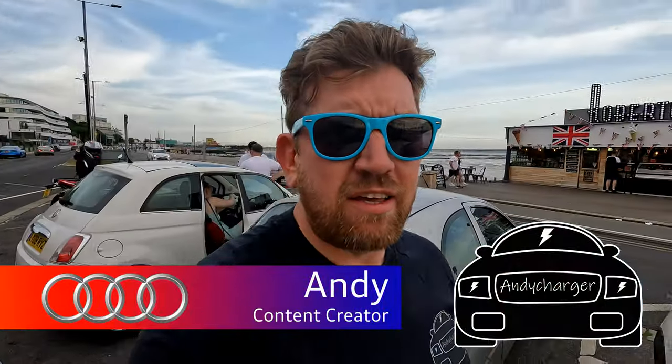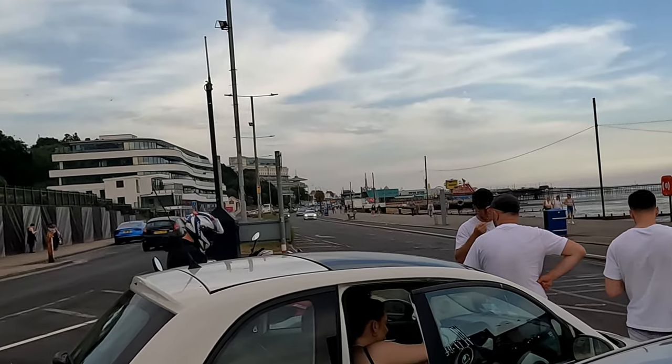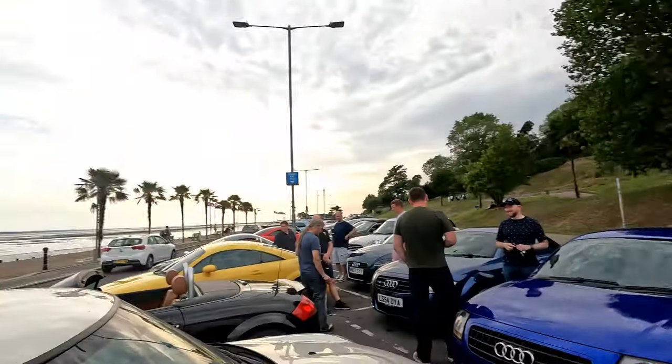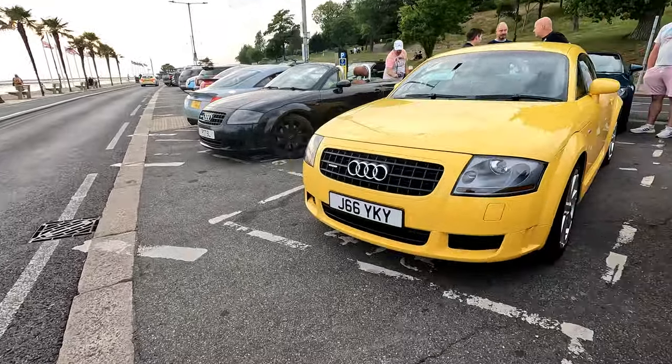So guys, welcome to Southend tonight. If you look carefully, you will see the pier down there. But we are currently looking over a load of great TTs here tonight. So this is the Southend Meet, organised by Jeff. A real mix of TTs on show this evening.